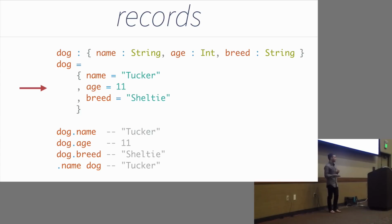And then to instantiate our record, we use the curly brace syntax with key-value pairs separated with equal signs. To access properties, we can still use dot access syntax like JavaScript. That's really nice and useful. But notice here, I can actually put .name, then dog. It turns out, just like operators, record access is also a function in Elm. So when I say .name, Elm is going to create a function for me that knows to take a record and pull out the name property of that record.